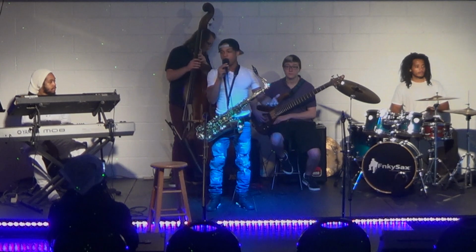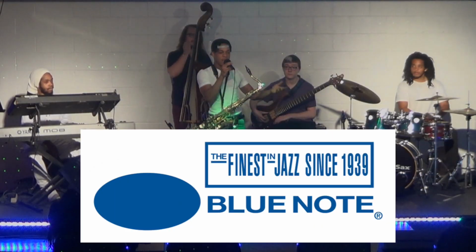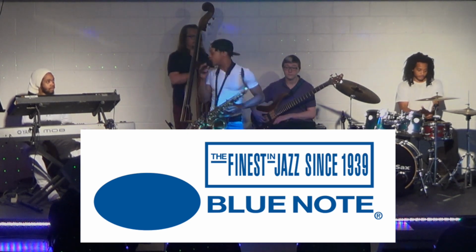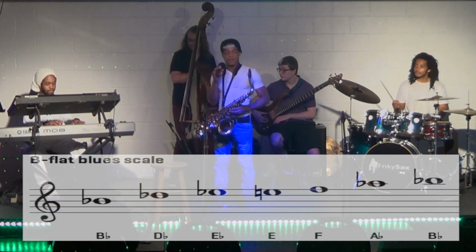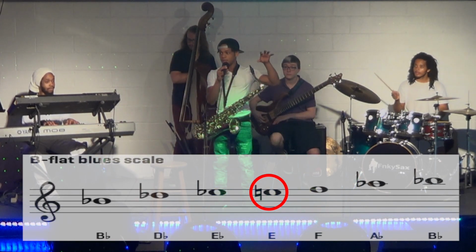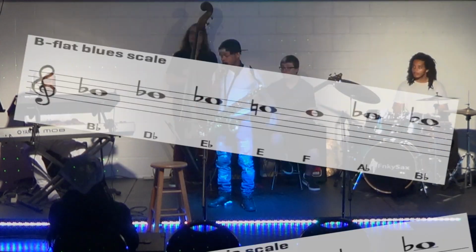It's called the blue note. It has a blue note in it. Blue Note also is a famous record company that produced a bunch of great jazz too, by the way. So listen, play that blues scale for me, y'all, slow. Blue note. Now play it without a blue note, which is just the pentatonic scale.